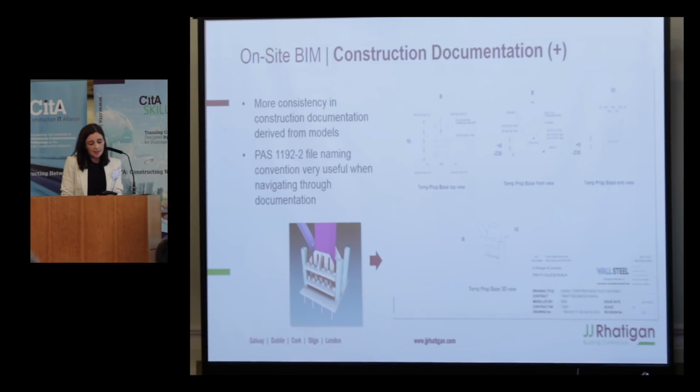And finally, the last positive or advantage that we've seen on Trinity Business School, and Celine touched on this, is the fact that Revit is a great documentation tool. Not just Revit, but any authoring software is a great documentation tool. And this is really evident when we come to site to build off the drawings that have been produced from the models. We find there's a lot more consistency in the information once it has been derived from the models.